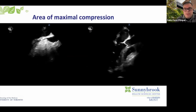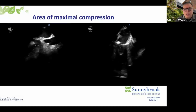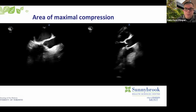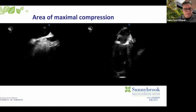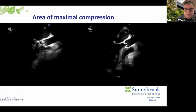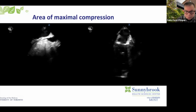And we can do this in real time. This is actually a real case where, in the clip on the left, CPR is ongoing. And you can clearly see how the LVOT and even the aortic valve is the area that is getting compressed instead of the free wall of both the RV and the LV. And in real time, we can reposition the hand and provide feedback and tell whoever's doing the compression that they need to reposition the hands and actually do the CPR in the area of maximal compression.